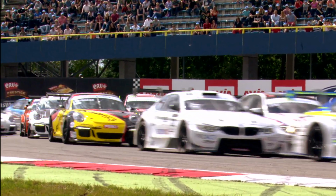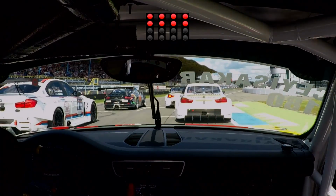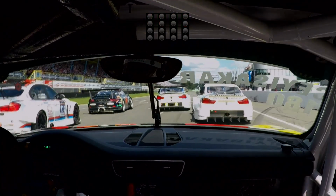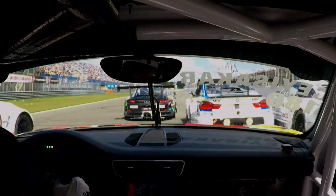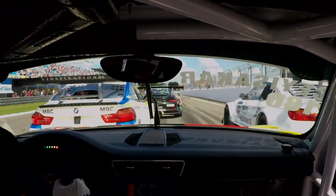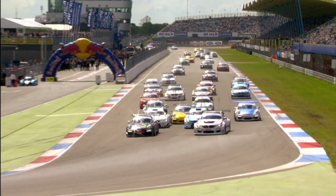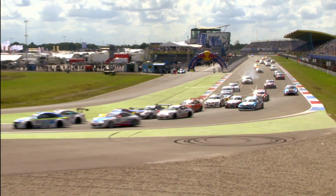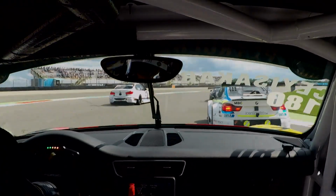What will Bas Schouten, the pole sitter, do? Waiting for the lights to change. They're red and away we go. Willem Meyer in the all-white Silhouette trying to make a good start on the inside. Joannem getting held up behind the BMW M4 Silhouettes. Bob Herber the long way around the outside. A little bobble there from Bas Schouten, the pole sitter. Very wide on the outside from Bob Herber.